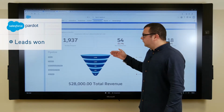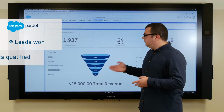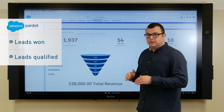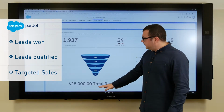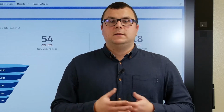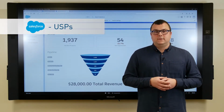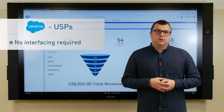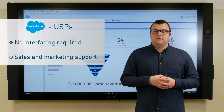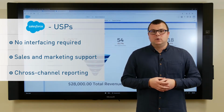The Pardot Lifecycle Report shows us how successful we've been in lead generation. Here, we can see how many unknown visitors we've identified as new leads using forms. How many of them have been qualified by marketing and sales and have made a purchase. And finally, how much revenue we have generated with these newly generated leads. The advantage is obvious due to the native integration of the three systems. We've got no interface development. We can support our marketing and sales directly in qualifying leads. We have comprehensive cross-channel reporting.